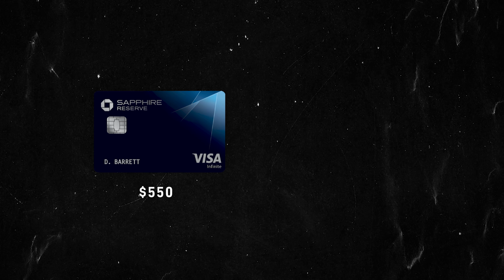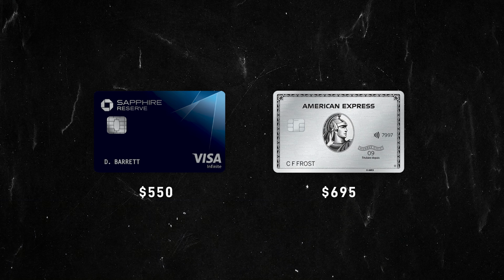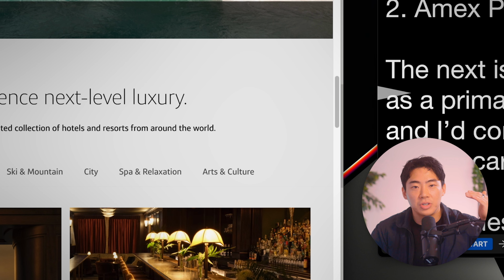Another reason why this is great for late game or end game users is because when you get to some of the higher tier luxury premier travel credit cards, the Chase Sapphire Reserve has an annual fee of $550. The American Express Platinum card has an annual fee of $695. This card here is next on the list at $395, and I would consider this a very strong competitor to those cards.